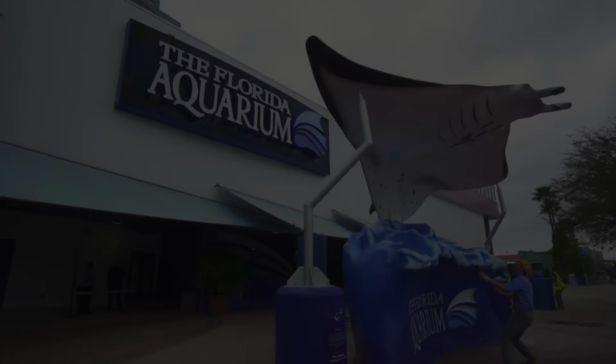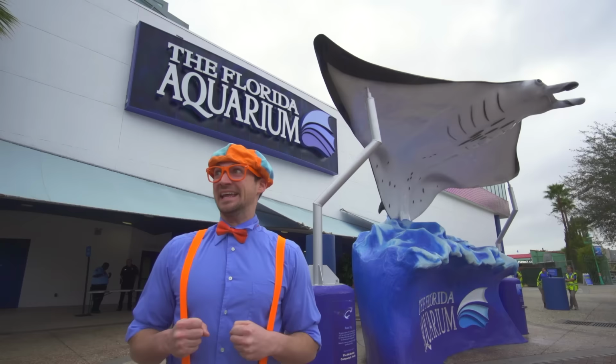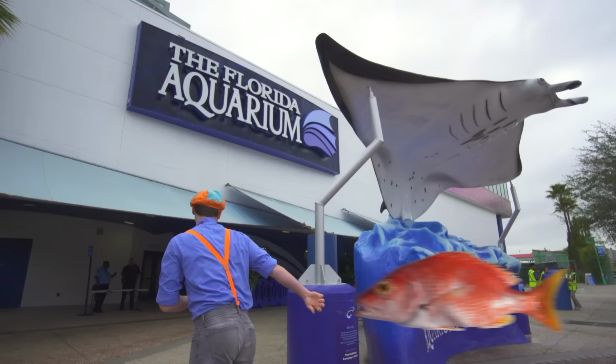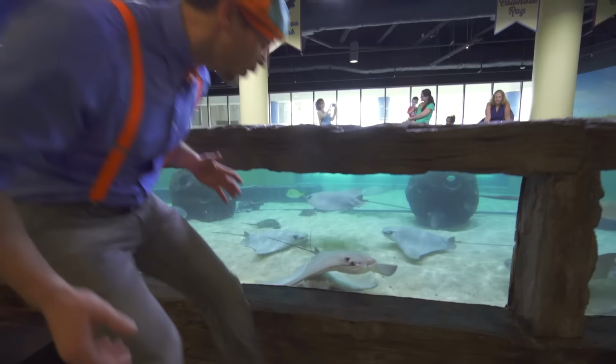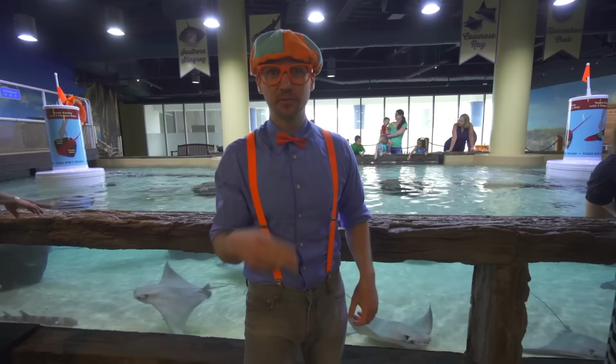Whoa! Today, we are at the Florida Aquarium, and this is gonna be so much fun! Let's go! Whoa! In this area, you can actually touch stingrays with two fingers, okay? Come on.